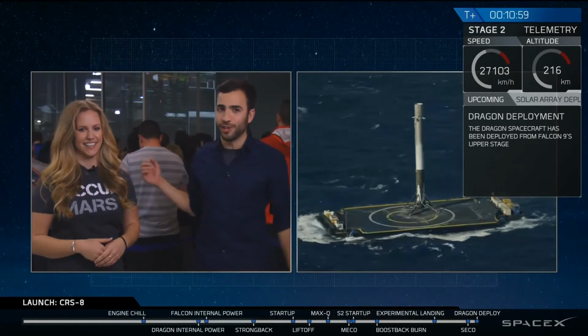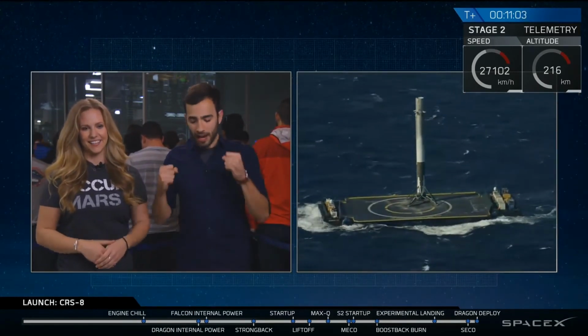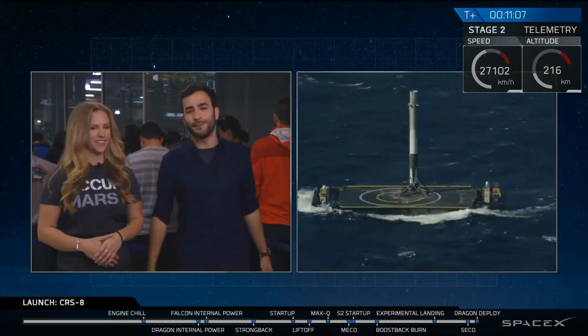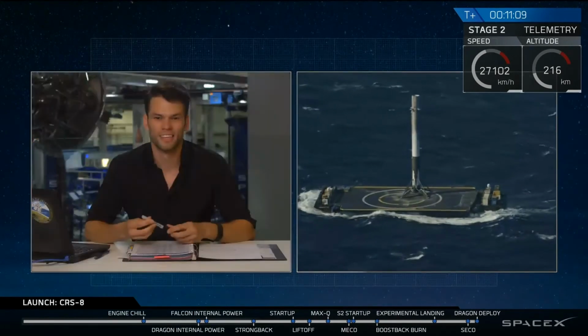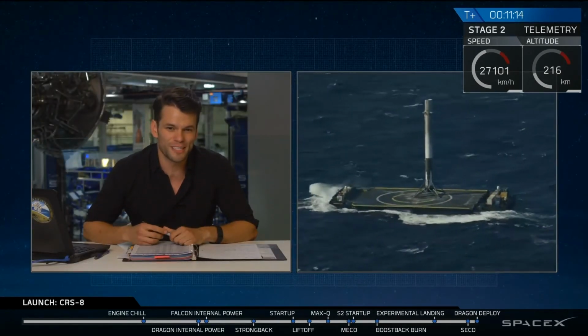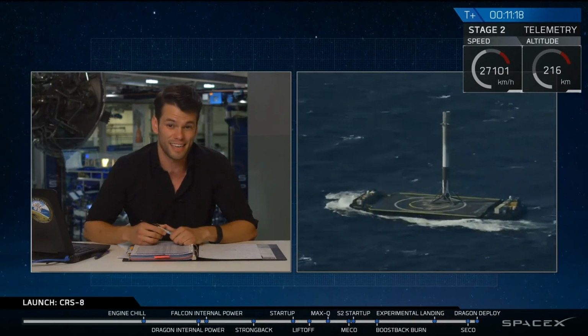Station, you'll probably hear more cheers as those things are checked off. We're going to have a solar array deploy and then get close to the ISS. Let's go to JFED and get a status update. So you just saw right there the first stage successfully touched down, sailing on the drone ship. That is an amazing sight to see.